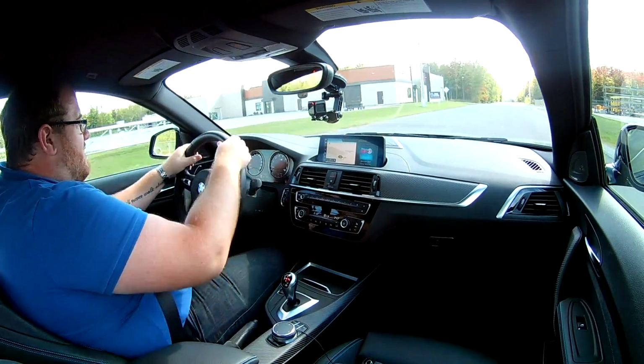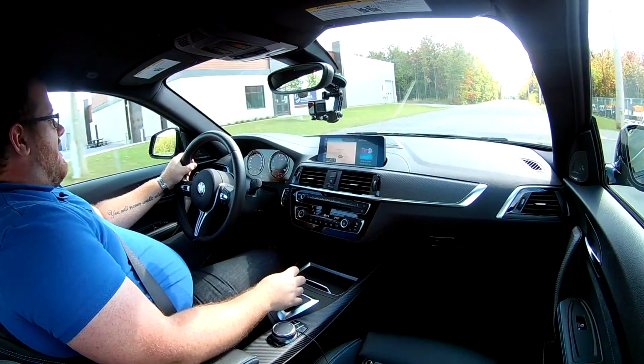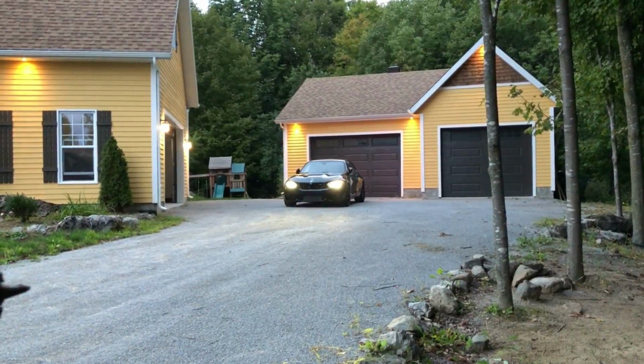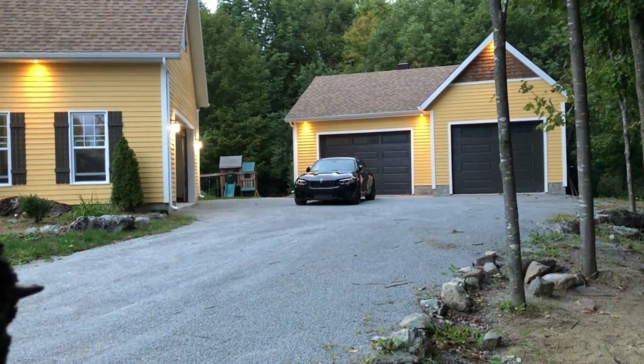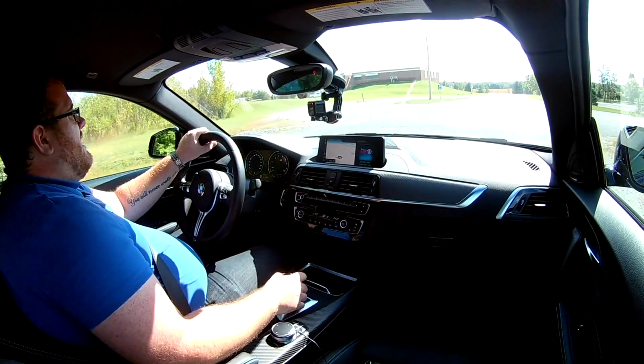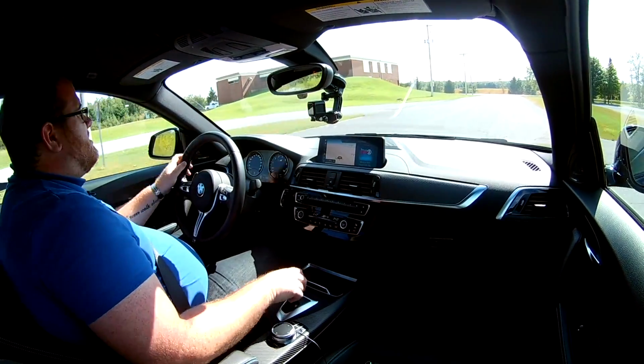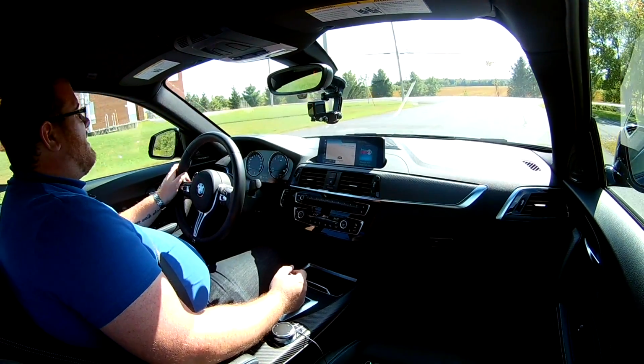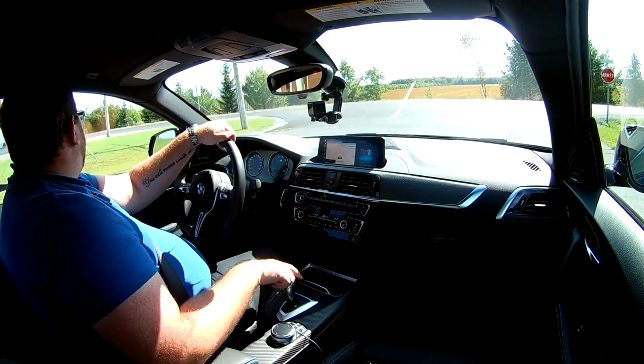Whoa, look at that. Holy man. Unbelievable. Unbelievable. It helps having Michelin Pilot Super Sports on here. But my God, man, I don't even put it into Sport Plus mode because I don't want to die. I know that if I put it into Sport Plus and it's turned off the traction control, even though I'm on dry roads here, I'm not going to do it because I don't need to make that phone call to BMW.